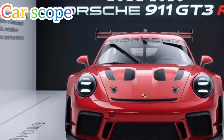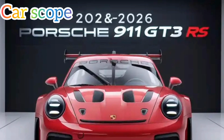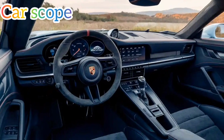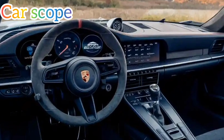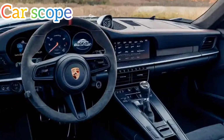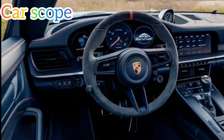Inside the GT3 RS, Porsche leaves no doubt that this car is built for driving and nothing else. Step inside, and you're greeted by a stripped-down but finely crafted cockpit. Lightweight carbon fiber bucket seats wrap around you like a second skin. Alcantara covers most surfaces, such as the steering wheel, dashboard, and door inserts, with minimal distractions. There's no plush luxury, no ornate touches. Everything here serves a purpose.